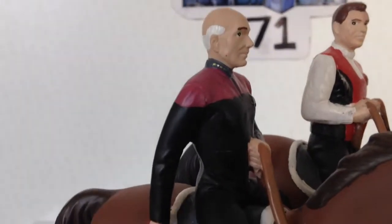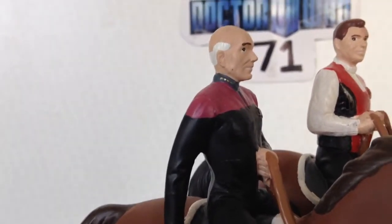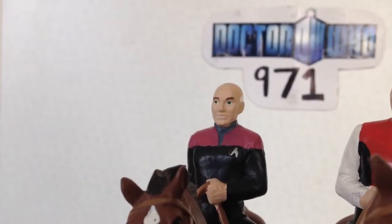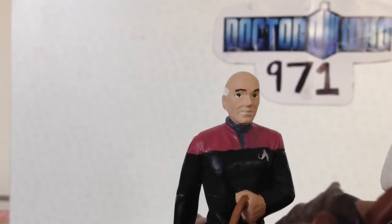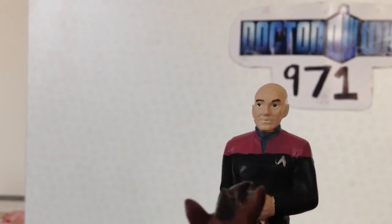Here he is. You can see he's got his four button pin things on his collar to signify captain. He's got his Generations costume, which was also used in Voyager. It looks pretty cool. The badge there, as you can see, I've tried to recreate it rather well actually, in my opinion, considering the scale.